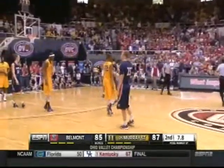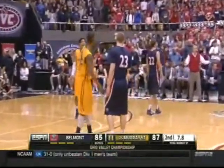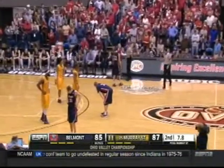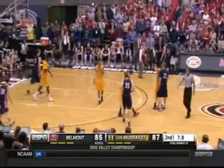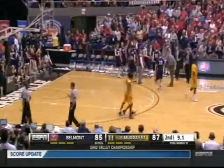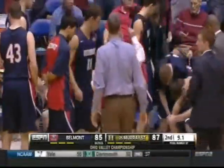I wonder if the clock started too soon. Clock is showing 7.8 seconds left. Wow. That favors Murray State because now they got a chance to see the action that Belmont was getting ready to run. So Coach Bird's going to have to draw up something new. Belmont calls another timeout. They now have 2 remaining.